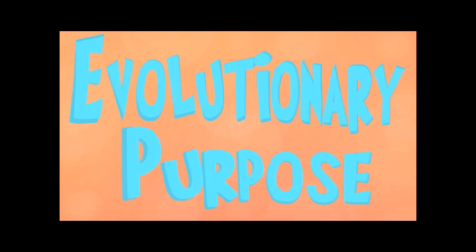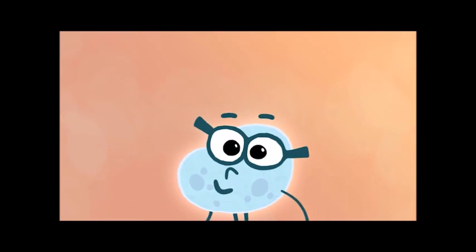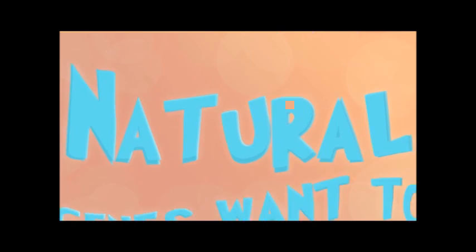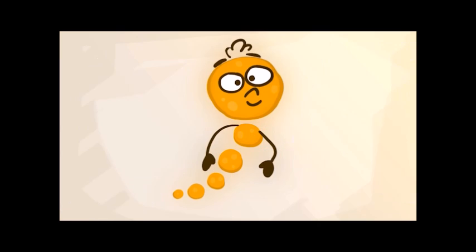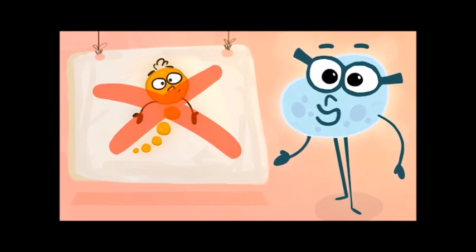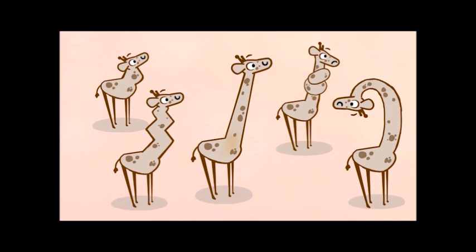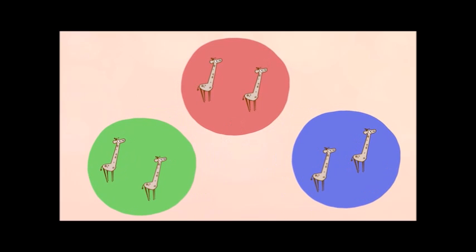Except evolutionary purpose. One of the most difficult things to keep in mind about evolution is that when we say things like, genes want to make more copies of themselves, or even natural selection, we're actually using metaphors. A gene doesn't want anything, and there's no outside mechanism that selects which genes are best to preserve. All that happens is that random genetic mutations cause the organisms carrying them to behave or develop in different ways. Some of those ways result in more copies of the mutated gene being passed on, and so forth.